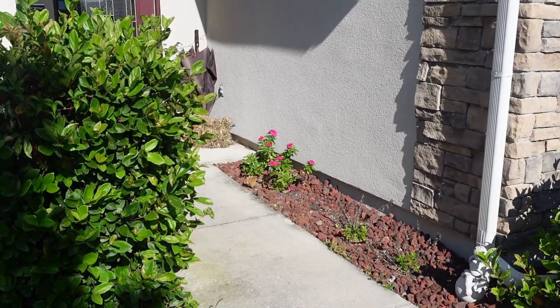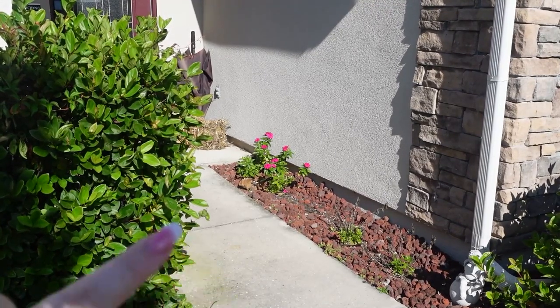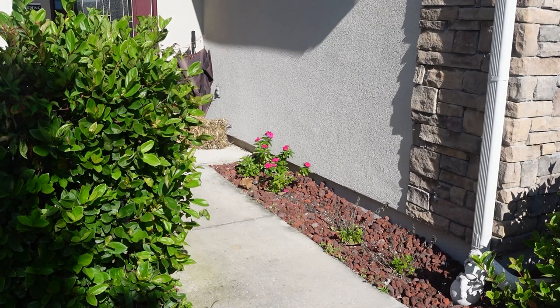I also need to deal with these. As you can see, some of them have died, but some are coming back. So we'll get more when we go get plants this week, but let's clean all that up. And we gotta clean up my front porch also, or like my front entryway.